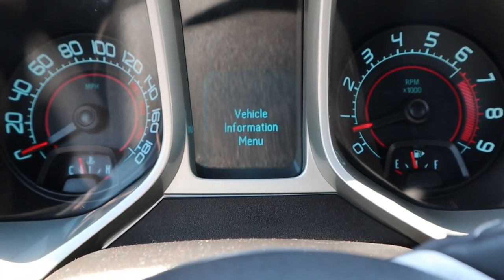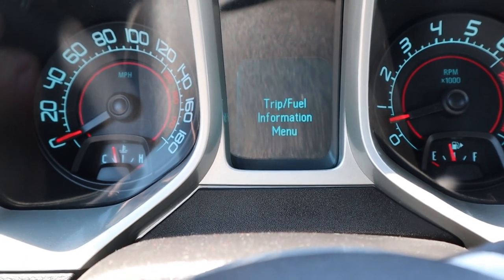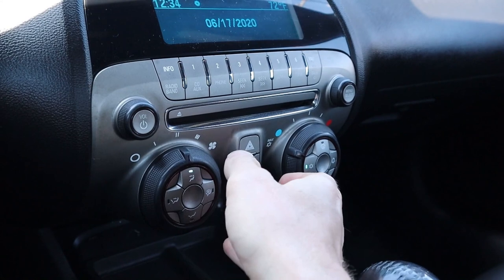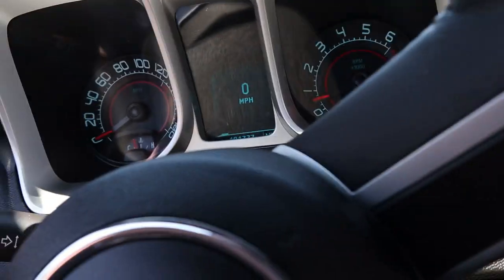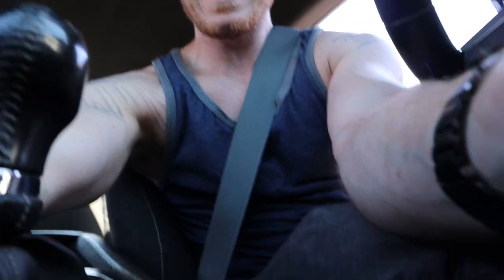All right, let's see what the coolant temps are at. I forget. Oh yeah, we're already there. All right, maximum power. AC off. Boom, done. Windows obviously down. I'm gonna be able to hear this thing. Let me try and position you the best that I can.